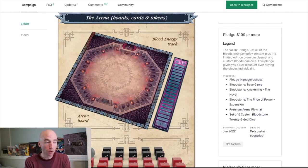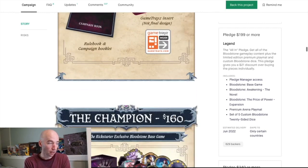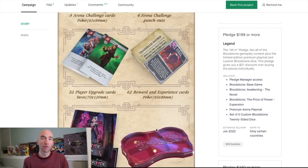One, you have the blood energy track here along the side of the board, and I'll talk about that in a second. The second thing that you have are these reward and experience cards. These reward and experience cards come in handy because if you roll a sum total of your attack to be less than 10, you are drawing two of these cards.